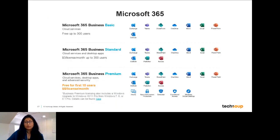So what we're going to talk about now is the specific licensing options that are available to nonprofits, and really what are the key solutions that people are mostly interacting with or requesting from TechSoup. We're going to talk a little bit about the productivity suites of Microsoft 365 and Office 365. So Microsoft 365, there are a few different options that are available. And in this deck, we'll have a link that shows you a table of all of the options that are available.